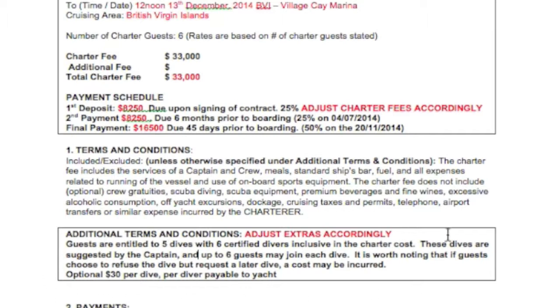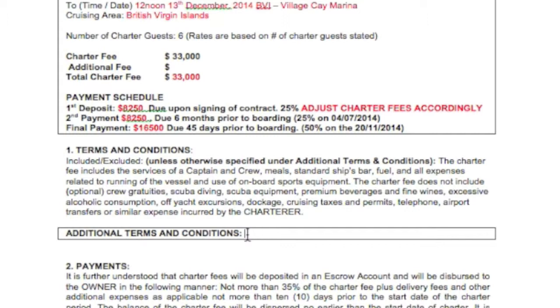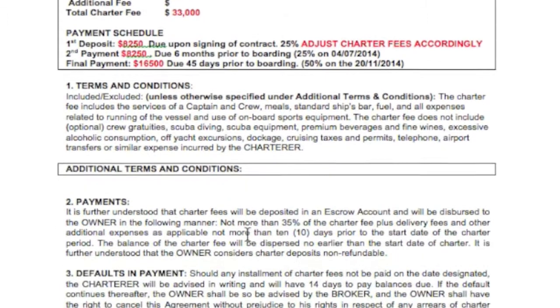Maybe you've been promised a bottle of fancy champagne for boarding. That's going to be in here. Anything out of the normal contract is going to be right in here. But there's no extras for this one. There's no extra conditions for this one.